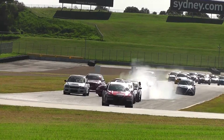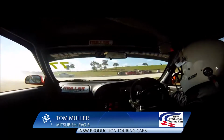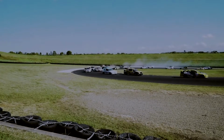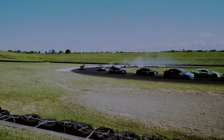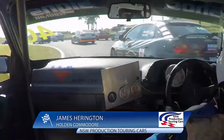Oh, Muller! Big moment for Muller! Straight off into the dirt at 2, and lucky not to be cleaned up by the following cars on the way through. Huge moment there for Muller, and he's right in the back of the field as we go on board with James Harrington now.